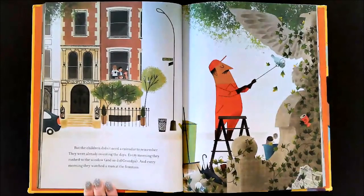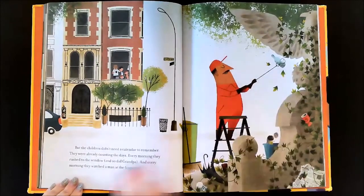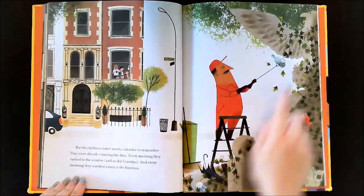But the children didn't need a calendar to remember. They were already counting the days. Every morning they rushed to the window, and so did Grandpa. And every morning they watched a man at the fountain. There's a man right there. What's he doing?